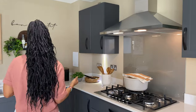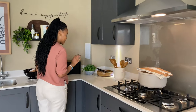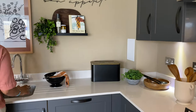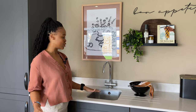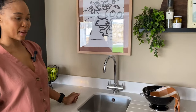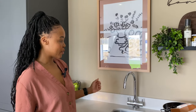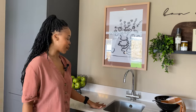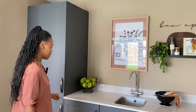So moving on over here, looking at these beautiful countertops, guys, the countertops in here are divine. We've got a single sink here. I'm sure with upgrades and your own options, you could pick different kinds of sink. We've got a beautiful tap here, the farmhouse type of tap with that hook shape with two levers there. I love that because that means you've got the hot and cold accessible right there.